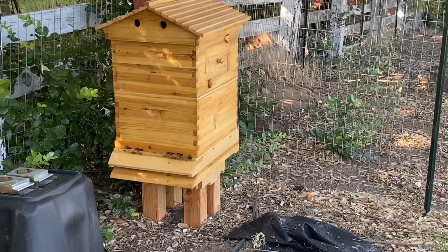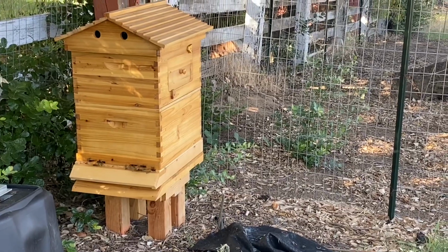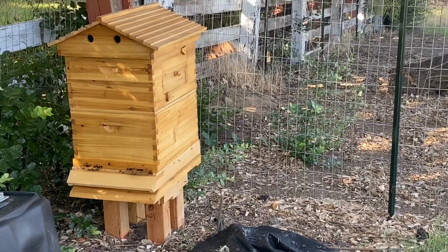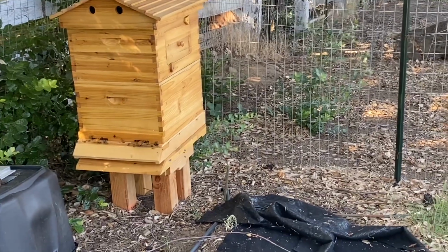So as you can see, my beehive is back here in the back corner of our garden. So it's basically, we don't bug them, they don't bug us, they do their job. So another thing we found we needed to add to the garden besides the bees is a water source for these guys, because here in Northern California, we're in zone 9B. We are now starting to approach temperatures in the triple digits, the hundreds.